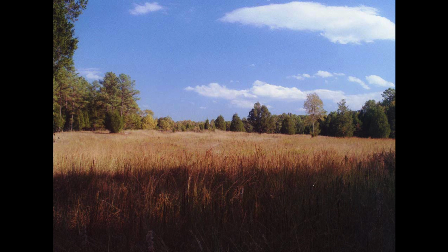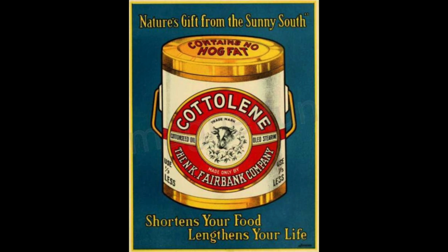But how do we know that Du Bois and Rutledge weren't outliers, that Americans from other regions also embraced this kind of plantation nostalgia that perpetuated a view of the Southern landscape that naturalized black labor and black poverty? Well, we could begin by looking at advertising. You're looking at an advertisement for Cottolene, which is a shortening made from beef tallow and cottonseed oil. It's a competitor of Crisco, if you guys know Crisco.